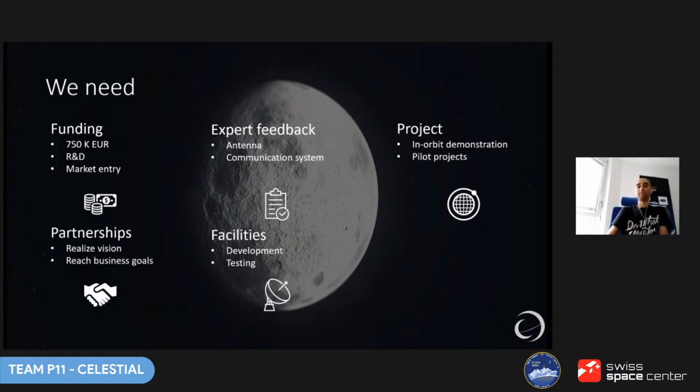We have cherished all the expert feedback across our development, and we continue to look for more expert feedback to challenge our thinking and to improve our designs. As mentioned, we want to take the project to the next level. IGLUNA was a relevant simulated environment. Now we want to go for the actual relevant environment in space to demonstrate our technology. We mentioned our partners, who have been a great help for us, and we hope we can keep those partners and convert them to industrial partnerships looking forward. Facilities will also be important for us looking ahead.